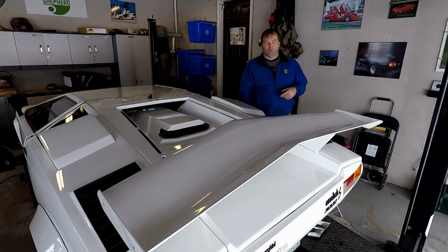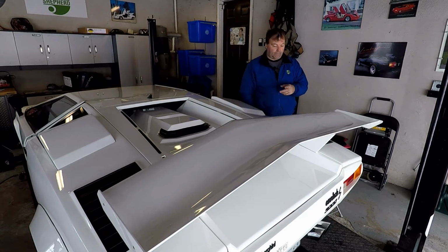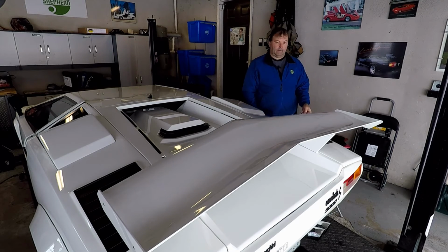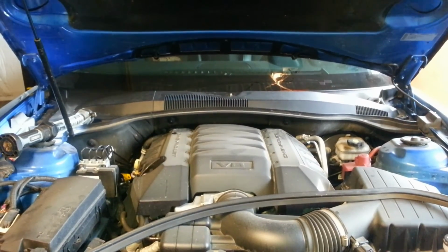Okay, if you're wondering why I keep looking down, I got my GoPro here so I can see what that's doing and if it's recording. And then down here in a chair, I actually got all the videos that I'm talking about because I can't remember what the heck I shot. I'm getting good at breaking cars here lately now.